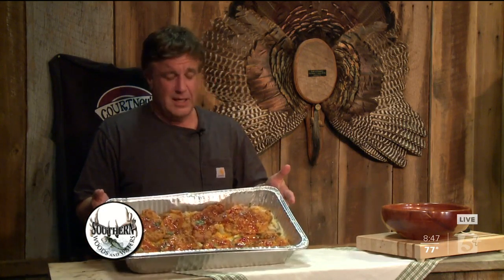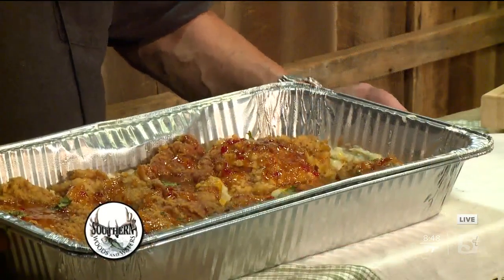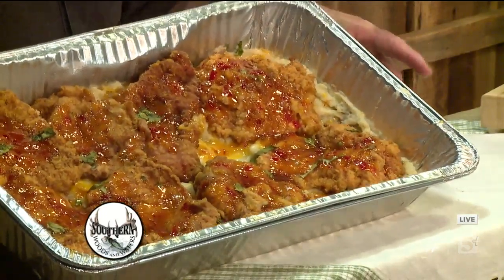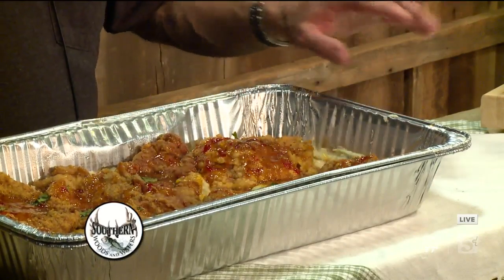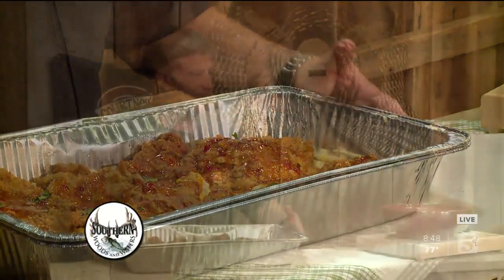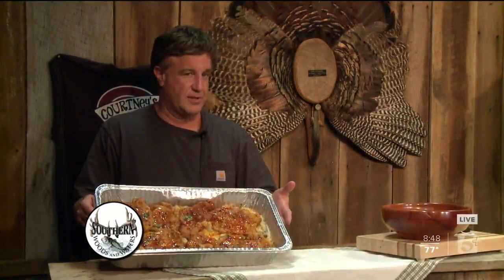Take them out. We make our own chili sauce at Courtney's, but you can use anything, balsamic glaze, whatever you want, and put a little bit on top, and that's about it. It's a simple meal to make. Pork chops are awesome, and we sell out of 40, 50 pounds on a Wednesday. This is the way we prepare it: a thin layer of mashed potatoes on the bottom, a little cheese on top, crisp it up a little, put the pork chops on top, and our chili sauce on top of that.